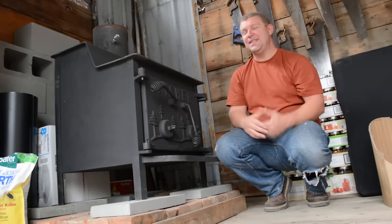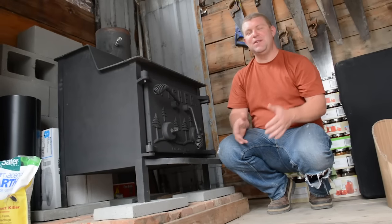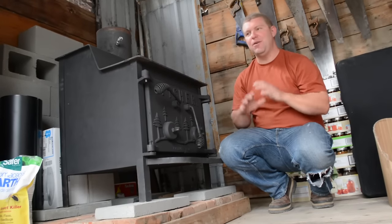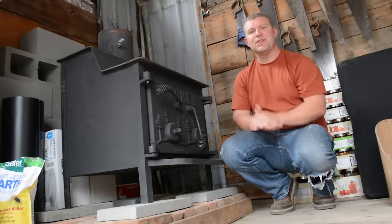Factor in that our cabin isn't exactly airtight. Okay, it's not airtight at all, which means we are losing quite a bit of the heat that we produce. But we're okay with that. We actually want the ventilation. We're not after an airtight home. That was never the strategy with this cabin. So having a little extra heat works well for us.